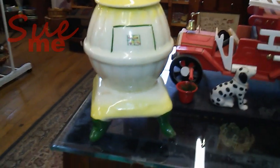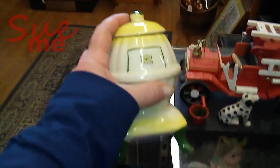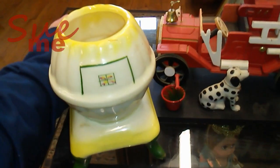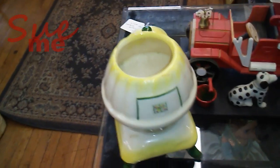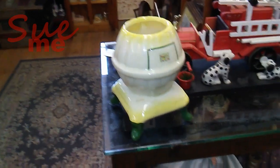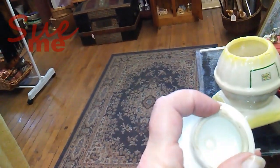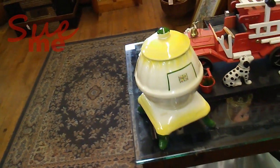Let me start off with the great news. The price is a dollar. This is a little pot-bellied stove on feet, and it is some sort of container. I don't know what you would put in this. Basically, you would put anything you wanted to in it. It's a kitchen storage piece. Very nice touch, it has a lock lid. That's this little bit of flange here, and it goes in and keeps the lid from just popping off.